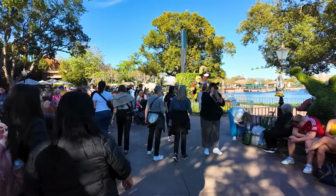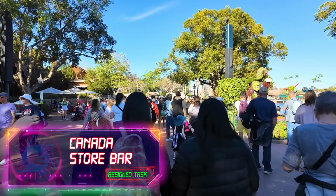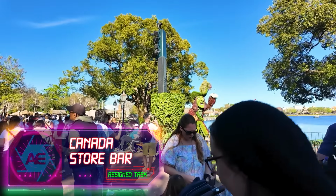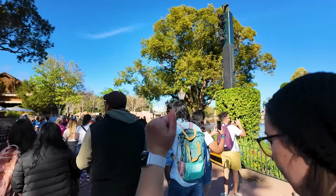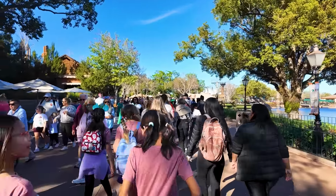Alright, so we still got our challenge to see the manatees, which will be our big finale, but we have one more task to do, and then we will have successfully done all 10 tasks today at Epcot. Wow. Taking us one step closer to helping Emma complete her challenge. Yay! So we are headed to the bar that's in the Canada store.